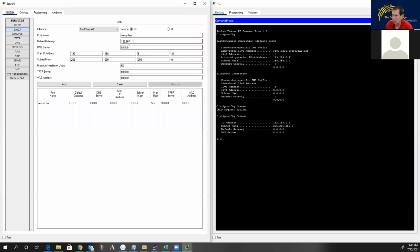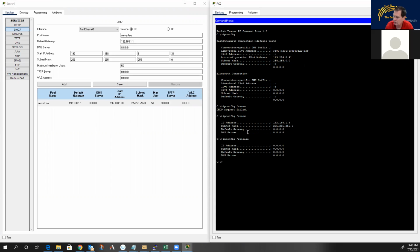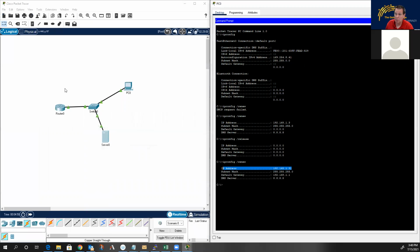So let me go back to my services. Maximum. That should have been right. Oh, I forgot to save it. Okay. Let's do a release and renew. We should get 31. Yep, there we go. So that is one of the neat things you can do with Packet Tracer. I mean, we just built a little simple network right there. And now we're even showing DHCP.